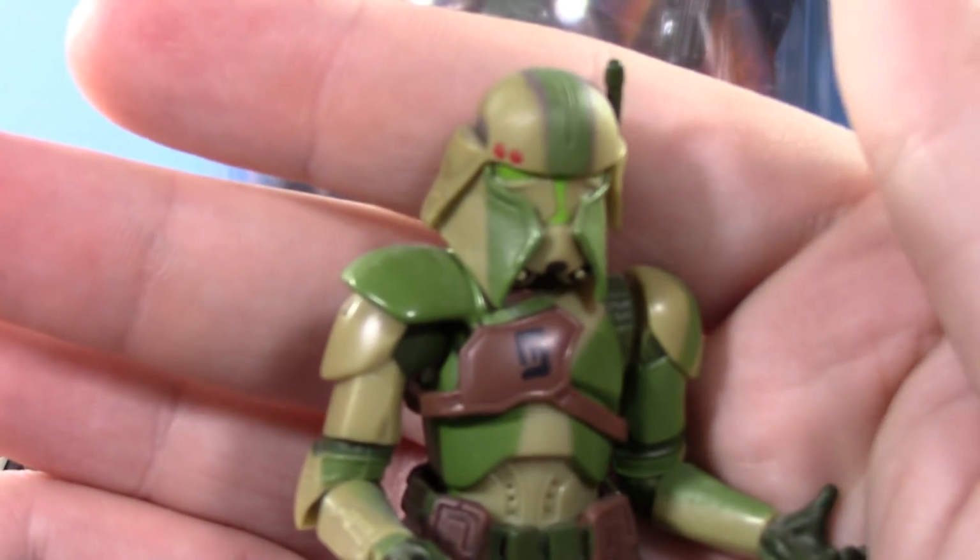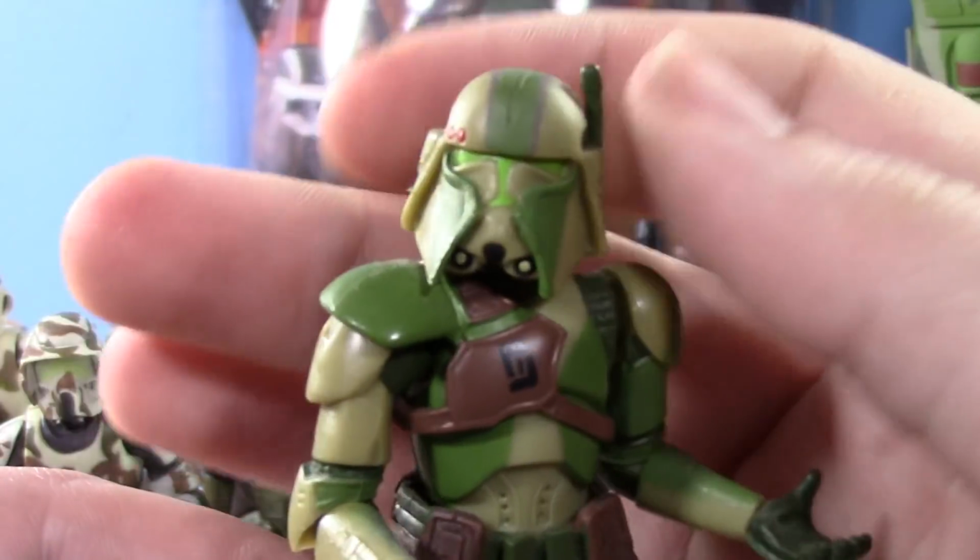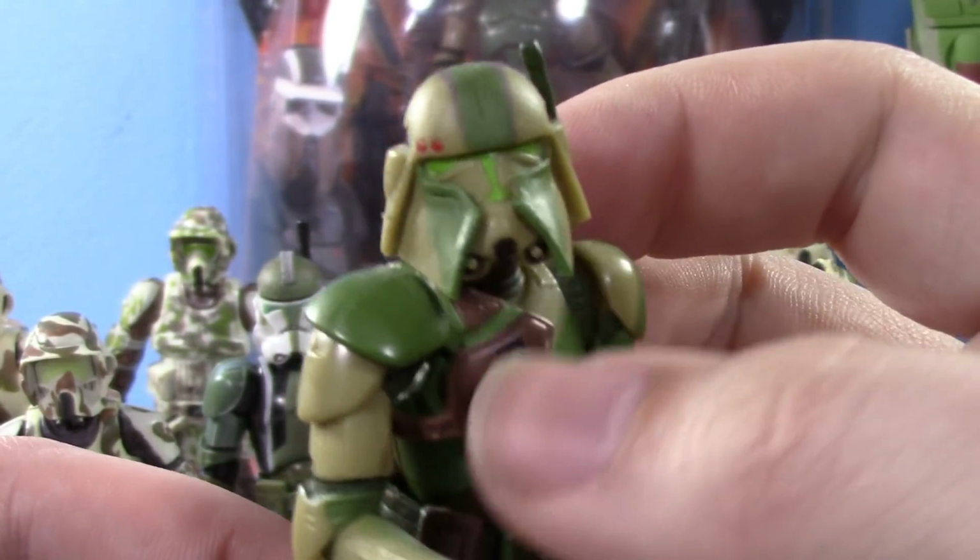Multi-shades of green, which is interesting. Also still has the green visor, which I respect. Even though he has a green mouth plate too, which is odd.